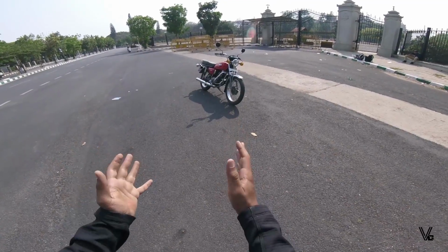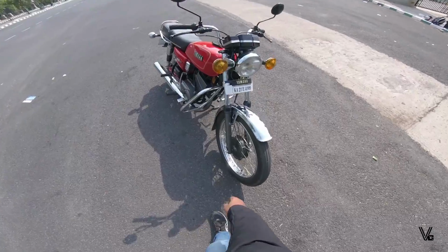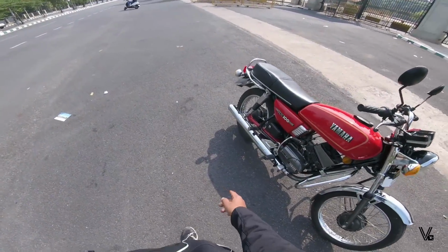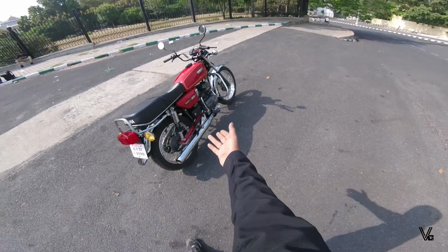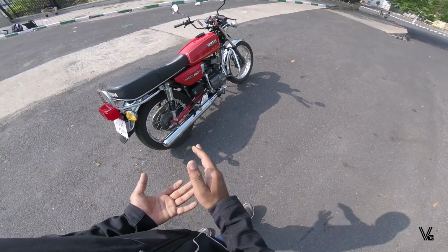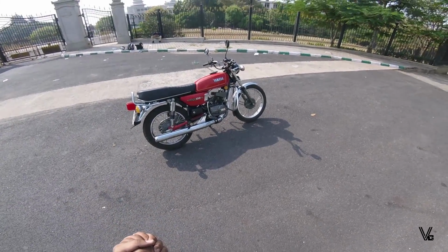You can also see the telescopic front forks, and the bikes had drum brakes, and people also used to customize the swing arms. They used to put on disc brakes, and do porting and chaining of the cylinder of the bike just to get the maximum potential out of it. And yeah, that was it about the Indian legend.